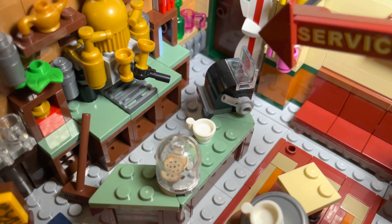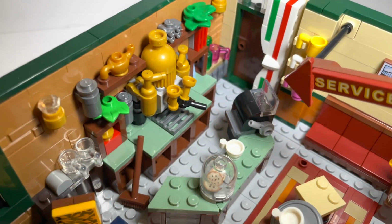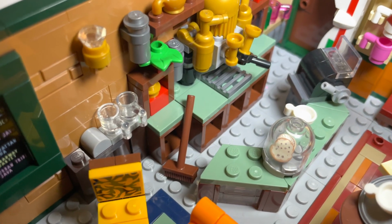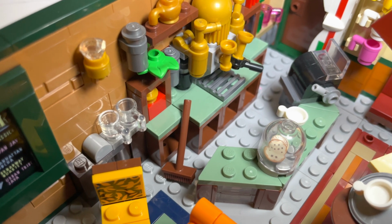And then you have your white coffee mug as well as your cash register. It's a nice feel overall, and I think they covered the bases really well too. I did add his broom, Gunther's broom, to the coffee station just to give it that extra detail.